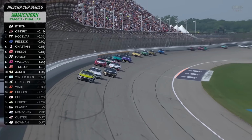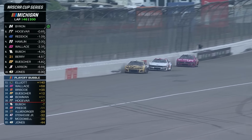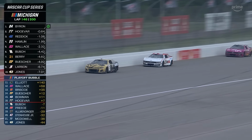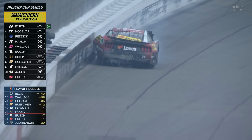William Byron going to get the green and white checkered flag. Cindric second. Hocevar ends up third. For this 18, who finally got on the right side of the cut line last week, we'll see if they can stay there. And how about the Michigan-born driver, Eric Jones, now in the 10th position? He told me earlier this week, the caution comes out.